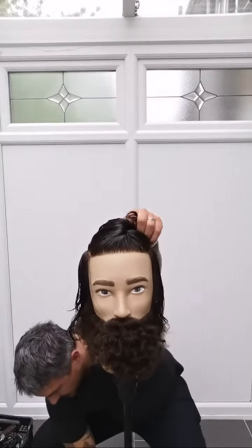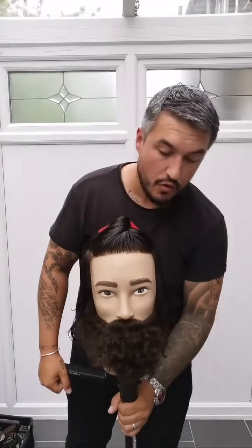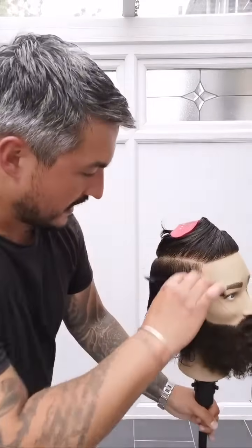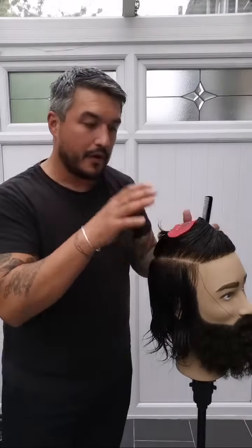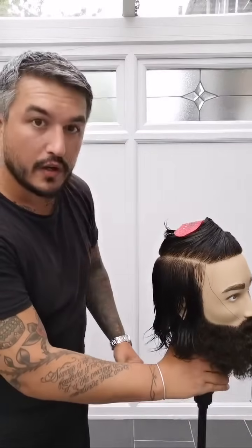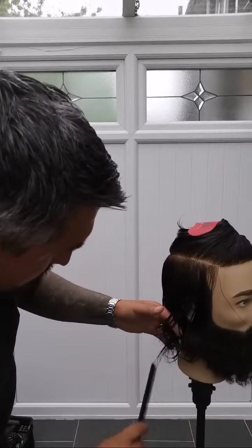Now again, the reason why I do the horseshoe is just to separate the sides and the back to the top. It just makes it so much easier for me to do. Okay, that's the reason why I do it. It just lets me see the shape of the back of the head, and also it stops any mistakes happening. The crown, the fringe, the sides, the bits that can stick out. That's the reason why I do my horseshoe. Okay, now this is exposed the back and sides for me.